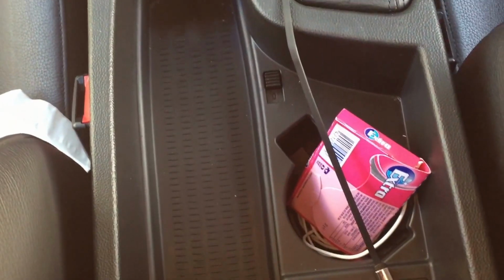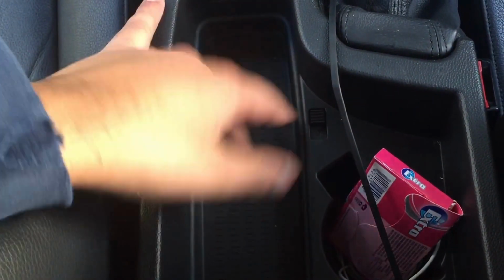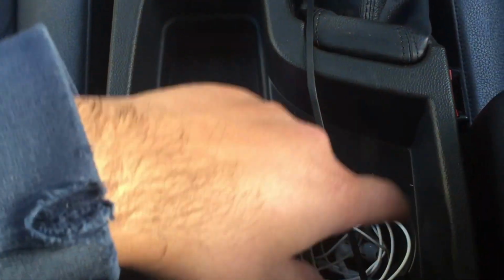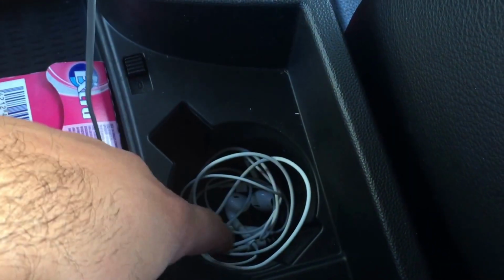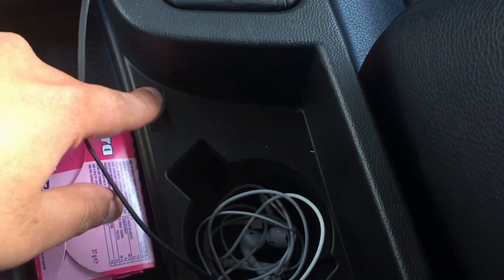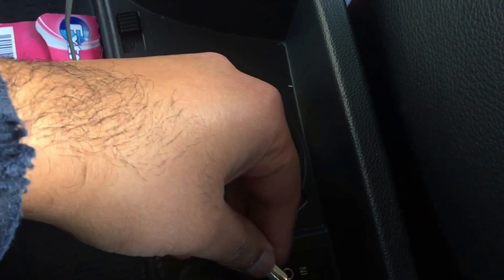If we look inside here, we have a little compartment to place phones and sunglasses, etc. And this is actually quite cool. There's a cup holder built in, so this can warm or cool your drinks that you place inside by the switch here. And again, we have our aux port, which rests right in here. So we'll just close that up now.